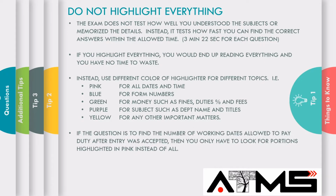So if the question is to find the number of working days allowed to pay duty after entry was accepted, then you actually only have to look for the portion highlighted in pink instead of everything, knowing you highlight dates and time in pink.